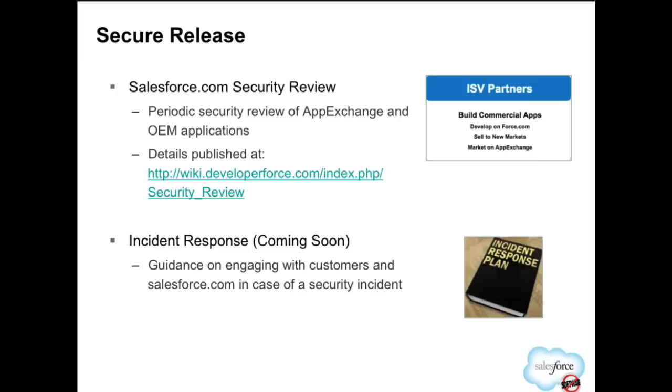If you enroll in any of the Salesforce partner programs, you go through a periodic security review, which is conducted by my team here internally. In that case, by this point, if you've been through all the previously mentioned steps and phases and have tested your application internally, you should feel fairly comfortable about passing the security review. We tend to use similar tools as those we've provided to you. In addition, we also use manual testing techniques. You can get more details around that on the security review wiki page.